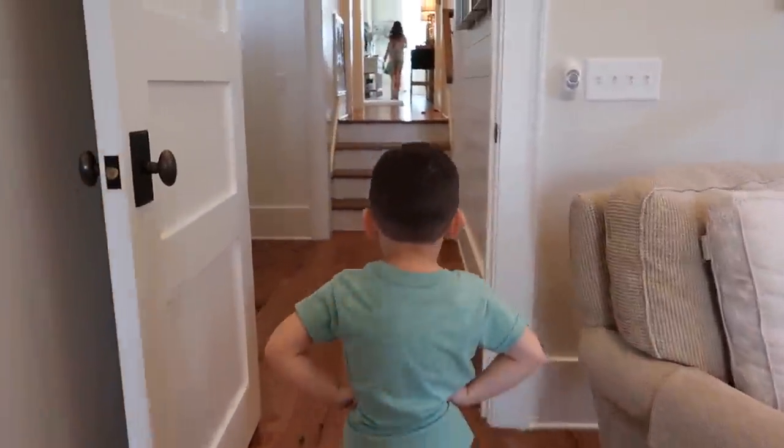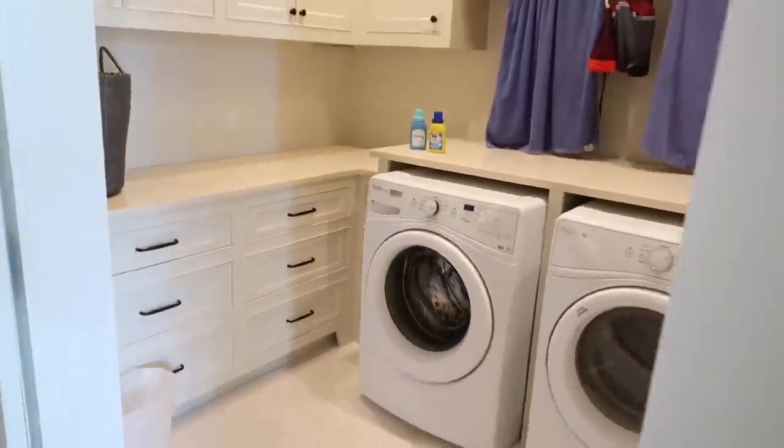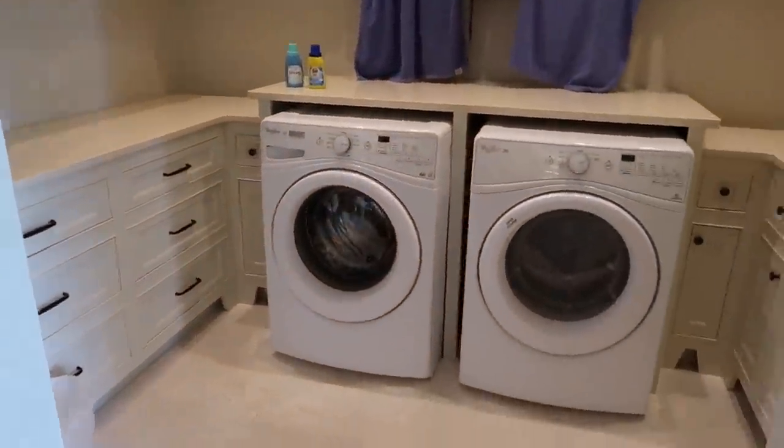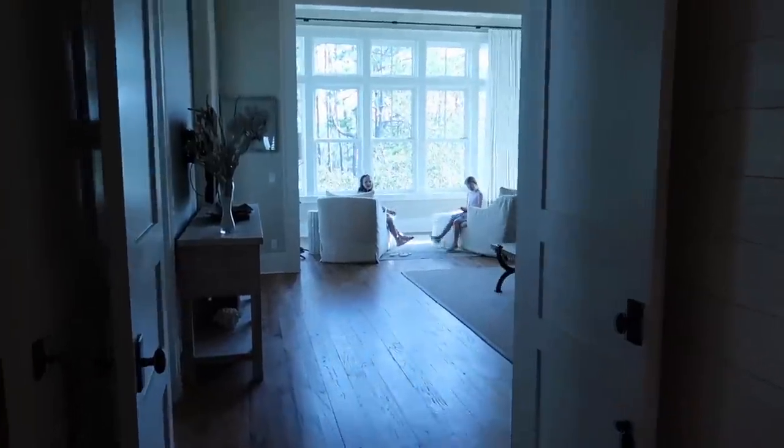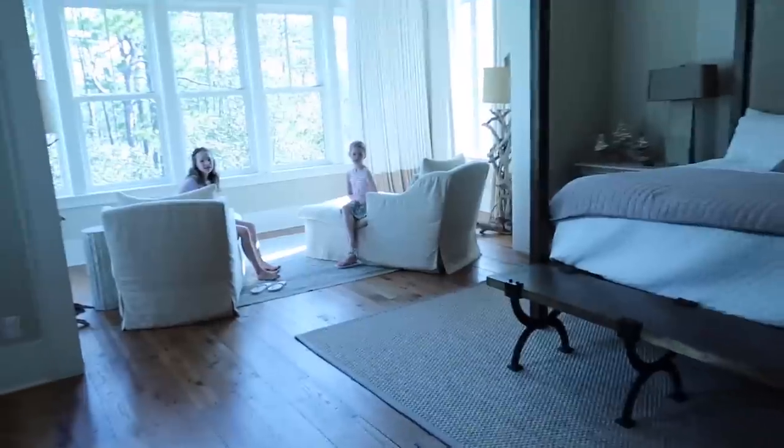I'm gonna follow you. Here's the original hall we came down. Here's the hall to the girls. And if we turn this way, we have this pretty mirror and little console table. And then we have our second laundry room over here, which is super nice to have a laundry room on the first floor and a laundry room on the second floor. Okay, here's my room. There's another perfect area to read over here.